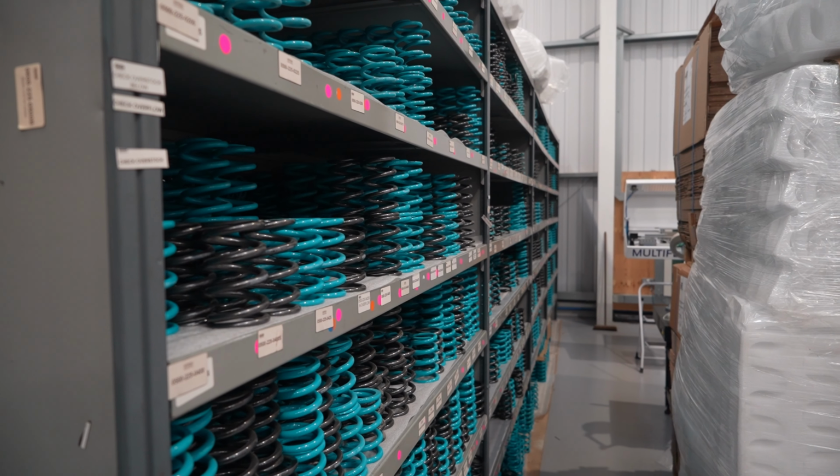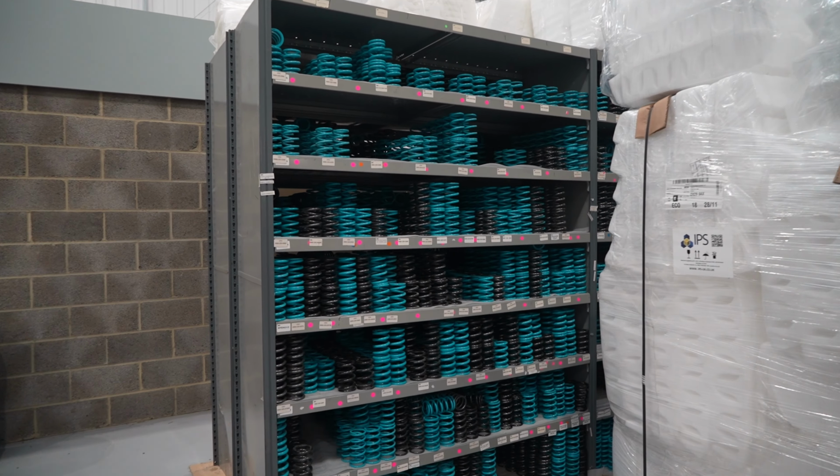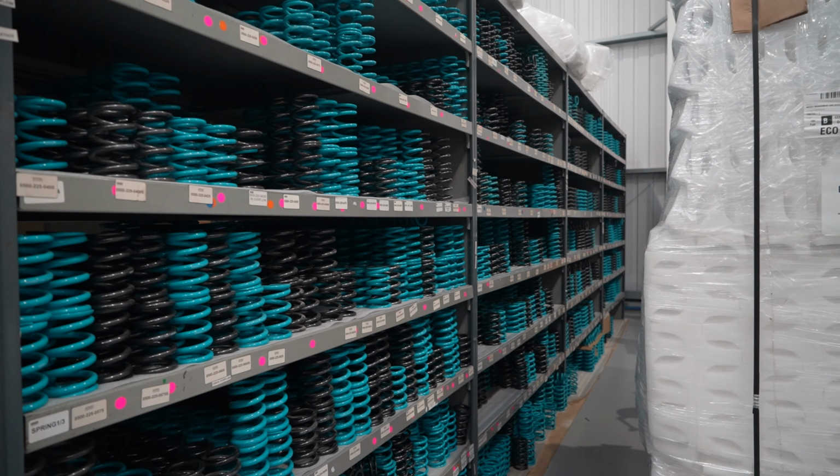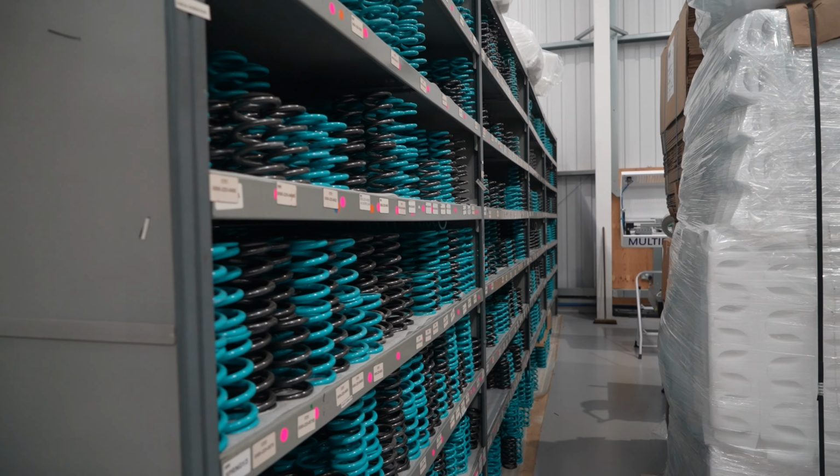So we keep thousands of different rates and lengths of spring on the shelf, and this gives us the ability to react quickly to building road car dampers, race car dampers, or anything in between, whether it be motorcycles as well, or cars. We've got everything that we need in stock to do that.